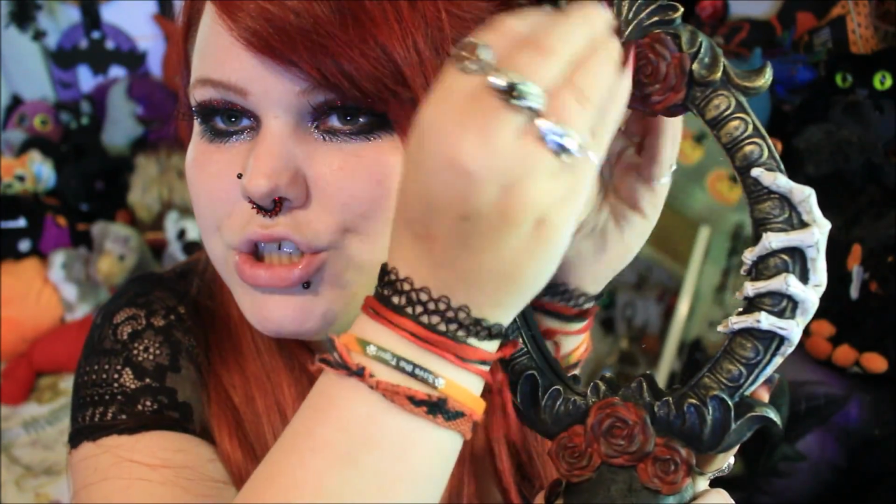But I have painted these roses. They were bright pink, but after listening to your recommendations, I have painted the roses and brushed them with black to give them this kind of darkened, reddy look. I guess it kind of goes with my hair quite well. So yes, I'm very pleased with how this mirror turned out, and I just thought I'd give you a little update because I do often ask your opinions and then never tell you what I actually do with them.